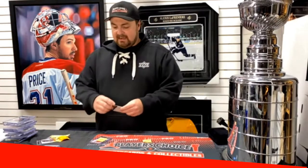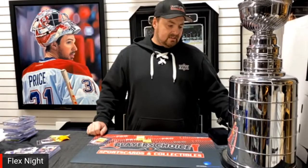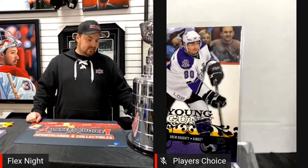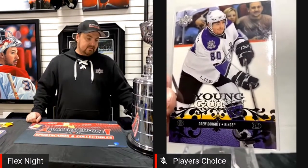So that was 6-7. Here's 8-9. Katie's got a picture of the Stamkos rookie there. He just won another Stanley Cup. Stamkos rookies is a solid card. We've also got Drew Doughty in that set. Here's a live card to show you what they look like there. There's Drew Doughty, one of the best defensemen in the league.